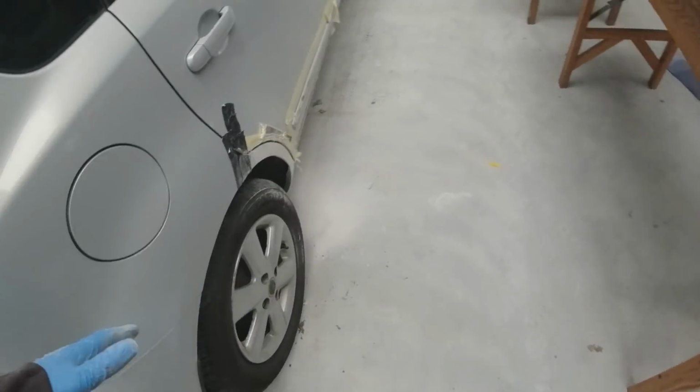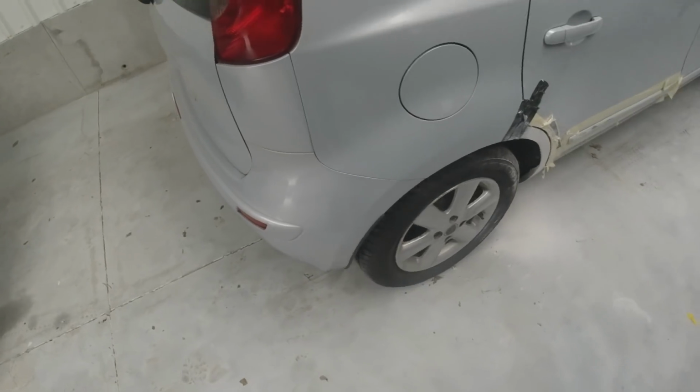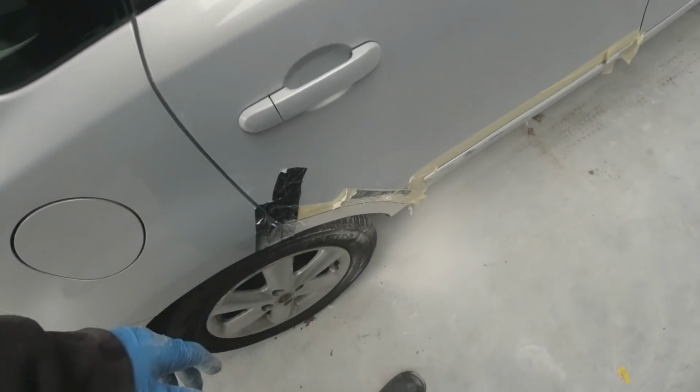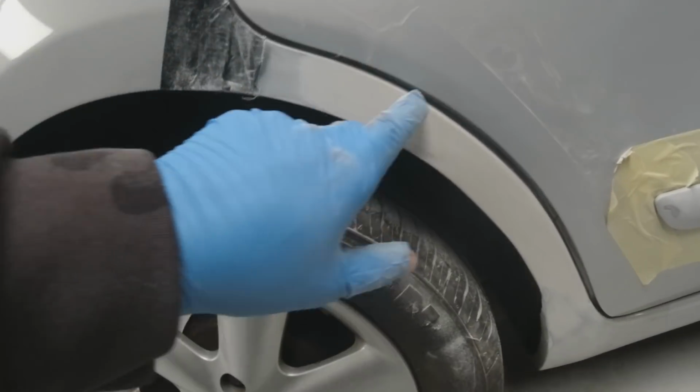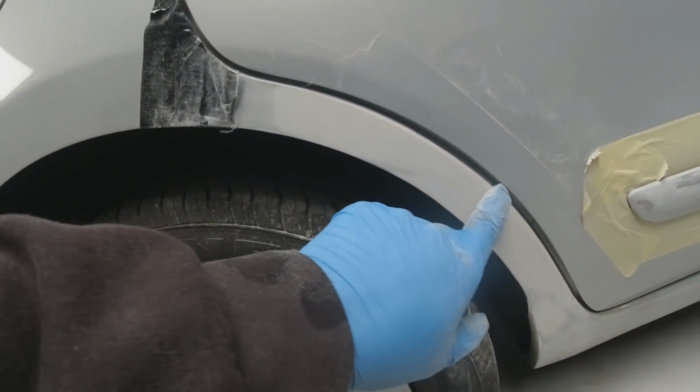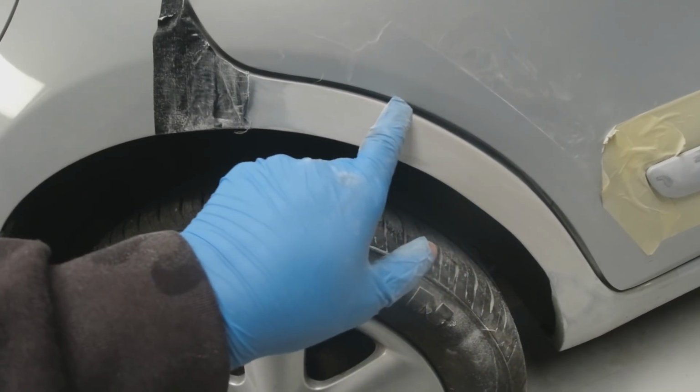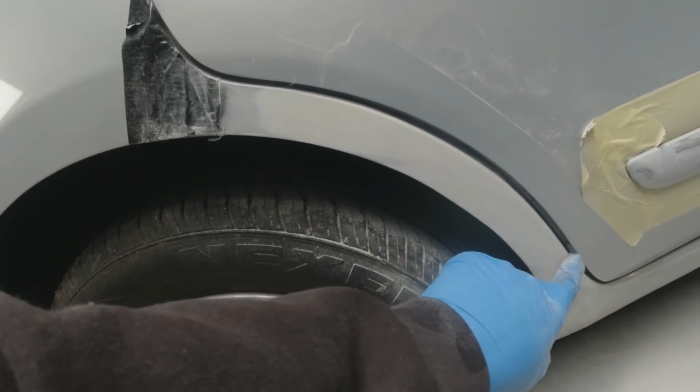And this is where all the graft comes into it, guys. The paint takes next to no time. It's all the prep work that takes the time. Not too bad. Slightly wider just here if I was picky, and I am, so I'm probably going to put a bit more filler there.